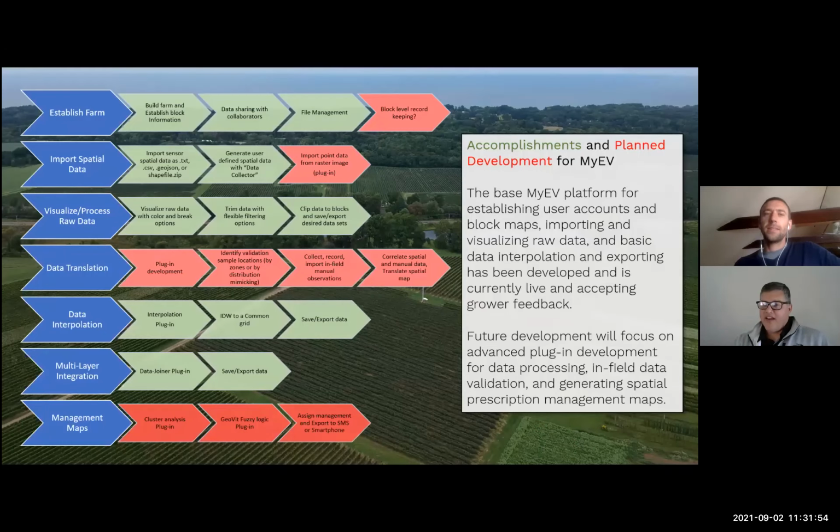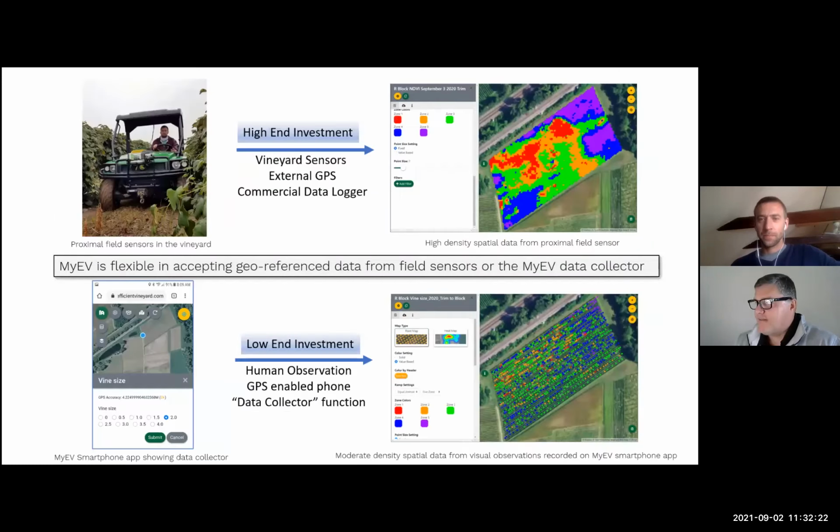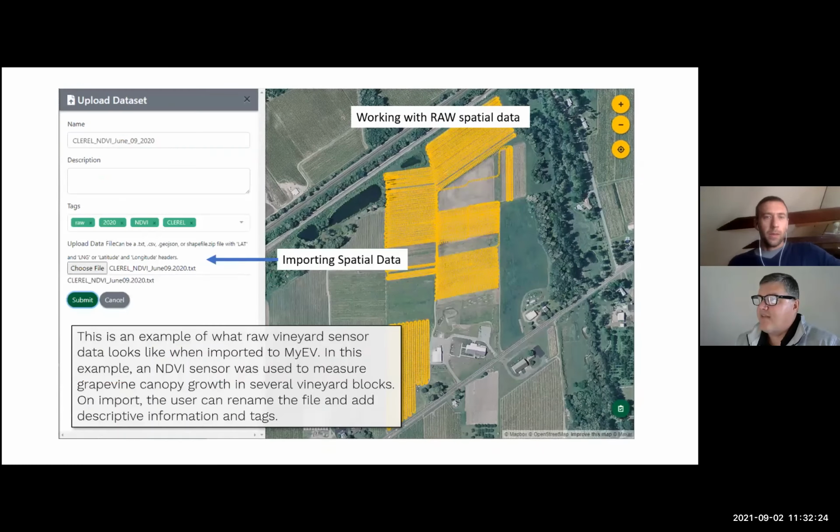Okay, with that, Terry, could I have you go back a slide real quick? Yep. I just wanted to point out that map in the lower right with the red, there's thousands of data points in there. Those were all collected with the collectors, workers out in the field making observations by hand. So those were very dense data sets that were done with a cell phone. That's awesome.